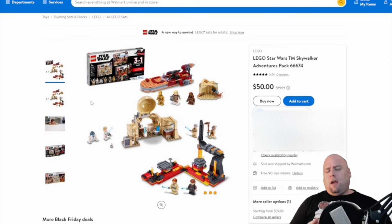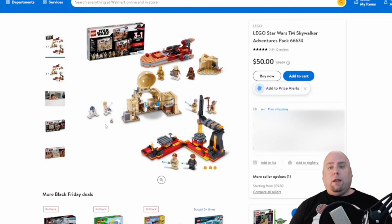I haven't seen anything after that. They still have some stuff. Maybe they'll come out with something else, but these are available right now. I thought these were a pretty good deal. All these sets are supposed to retire at the end of the year.